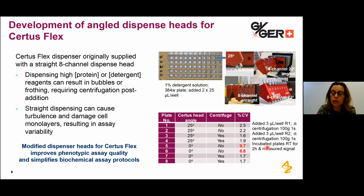We did some more work looking at assays as well, and shown down here in the bottom right is some biochemical assay data, using the straight head with no centrifuge step after dispensing. You can see we've got pretty good CVs, but if we introduce an angled head, again with no centrifuge step, you can see quite a significant reduction in the percent CV, so improving that data quality. And shown in the top right of the picture, the actual standard product that Gyger now supply is a 22 degree angled head.